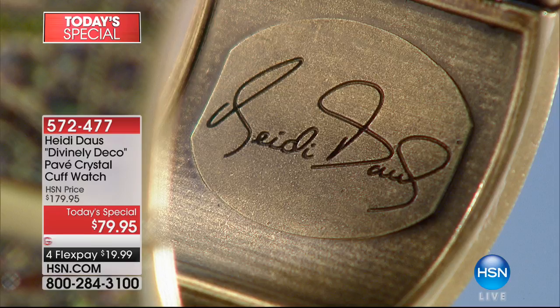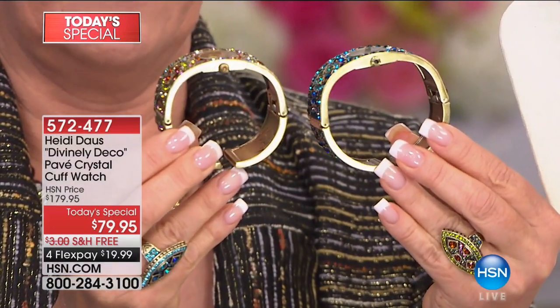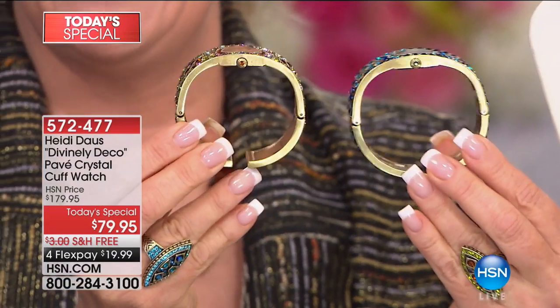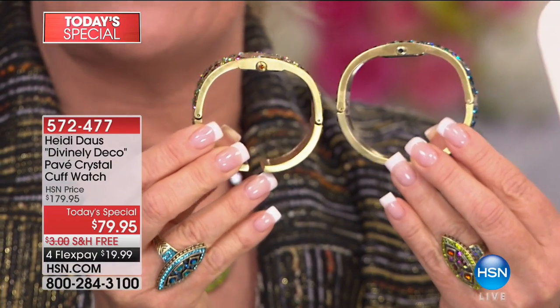And I'm going to hold up, let me see if I can find a large. I'm going to just hold this up and I'll show you the difference. I've been wearing the small medium, and I'm no little peanut, and it really fits me perfectly. I love the way that this watch fits.